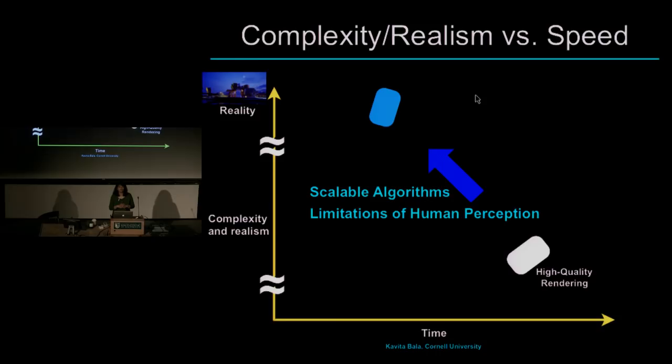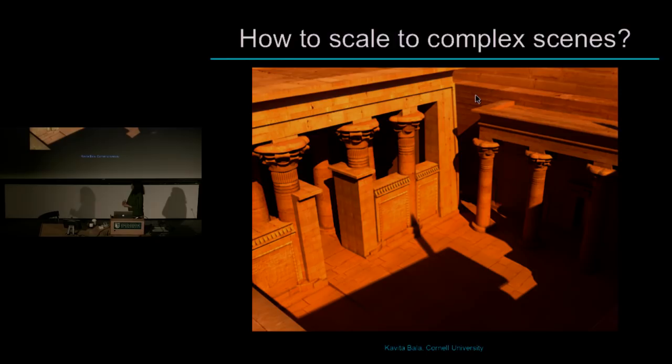But essentially, we want to use these insights that human beings are not as good as we think we are at understanding scenes and understanding images. Can we encode that and exploit that to do better for very complex rendering? Okay. So what are the kinds of things you can do? Here's this rendering of that temple again. And to scale to it, let me just draw attention to one thing. This is a pretty nice rendering of it.